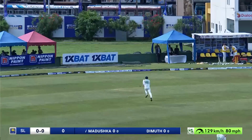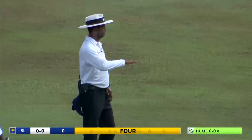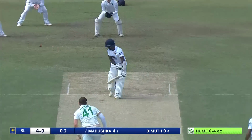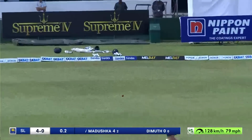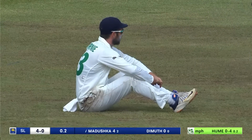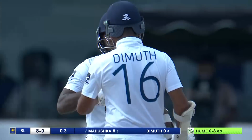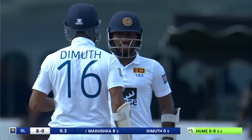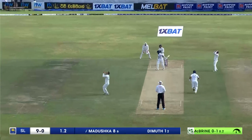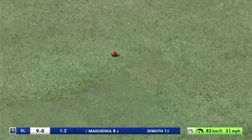Yeah, that's a good feeling, isn't it? You get off the mark with a boundary. This time, through the slips and down to the boundary for 4. That was lucky. Found the outside edge. Oh, outside edge.